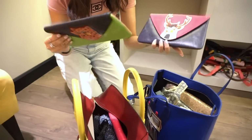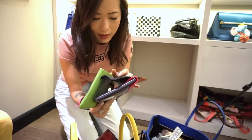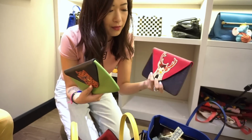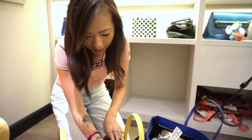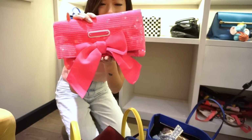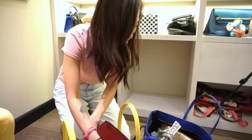And then I have these two random clutches from Lin Around. It's just a brand. I actually don't even know where the brand is from, but it's a shop in Vietnam. Maybe they have them elsewhere. I think I actually saw them in Thailand. I thought these were really fun. And then of course I have a little Juicy Couture number, this little pink clutch.